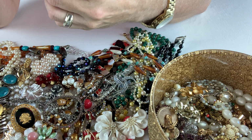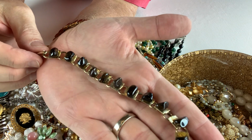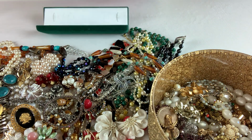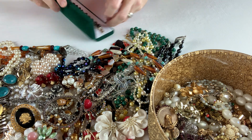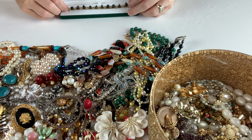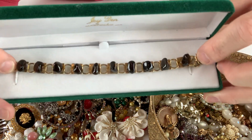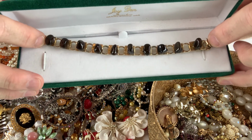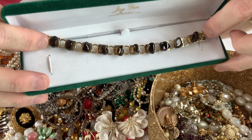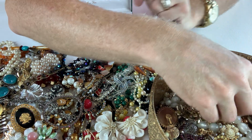Oh, check it out. Here's another one of those vintage bracelets. This is a different one. Smaller stones yet. Let me put it on here. This is the same kind of link as the other one. Again, there is no maker's mark. But you have the tumbled stones. These are all the same color. Okay. There we have that.